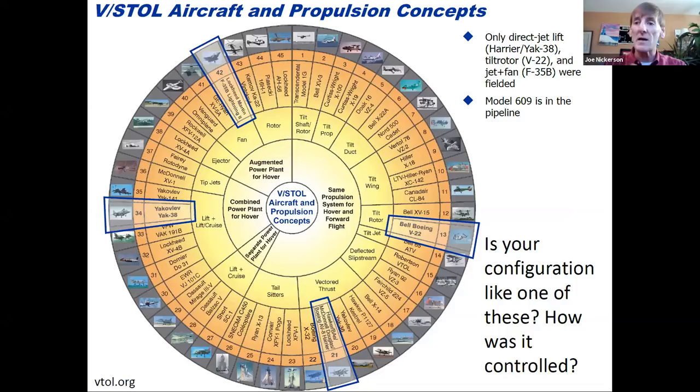Others control motion, whether it's a jet or a rocket, and others used controllable deflected flaps underneath the rotors.